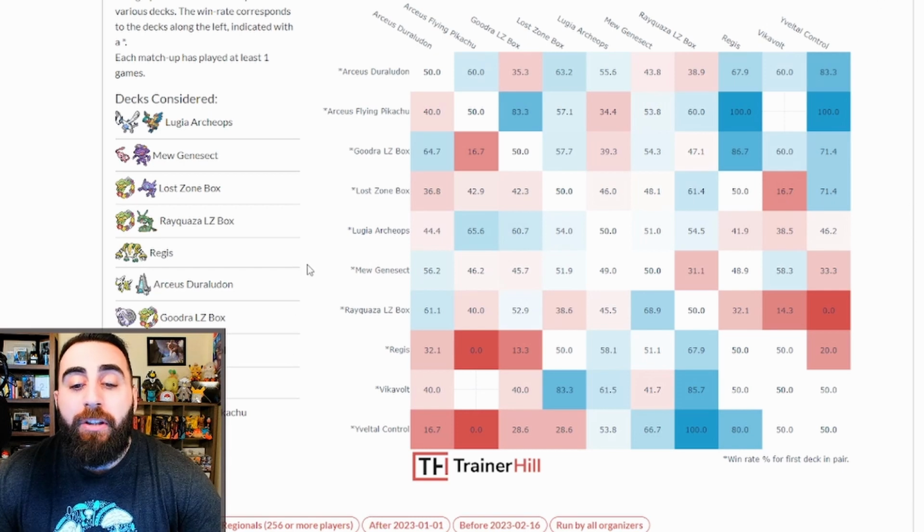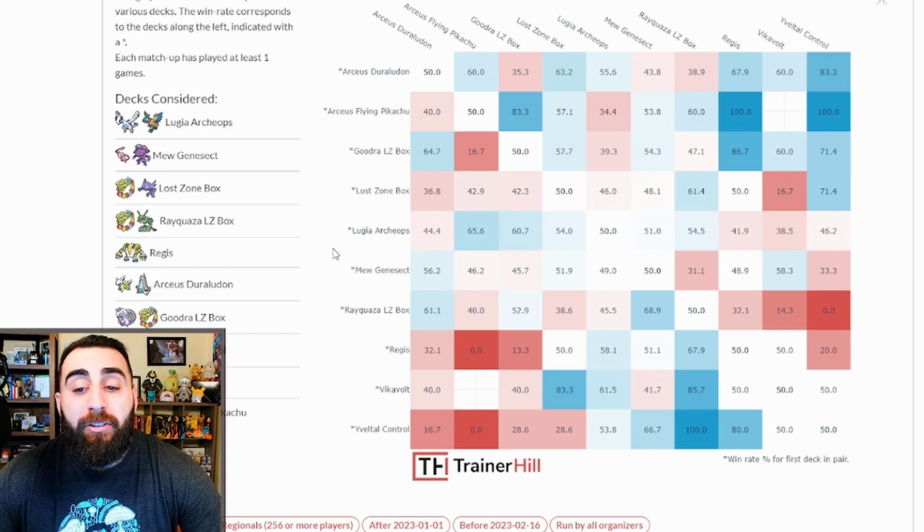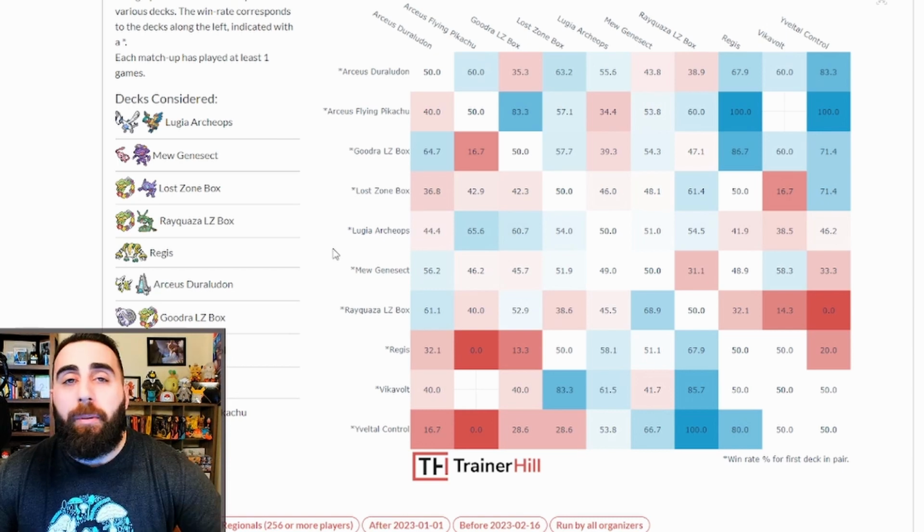so not really impressed with Lost Zone Box. And then, of course, Lugia, again, oddly enough, pretty neutral matchups when you look at it. The things you're best against are Goodra and Arceus Flying Pikachu. You're slightly favored into some other things like some of the Lost Zone decks. You lose most of the time to something like a Vikavolt because if they get that item lock, you're not going to be able to play your Evolution Incense and Ultra Balls to get those Archeops into the discard.